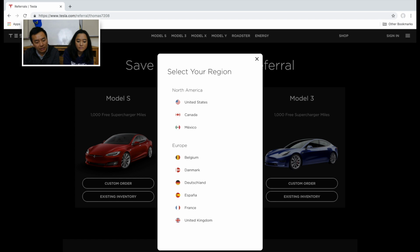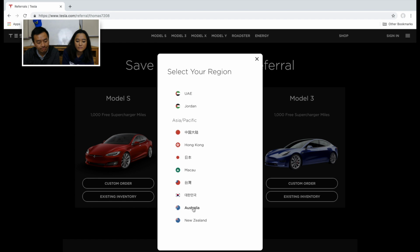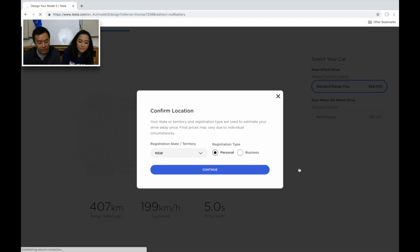So let's select our region, which is Australia, of course. And if you clicked it right, you will see that this will come up, save with Thomas's referral. Obviously this is mine, but it'll come up with save with whoever's referral you use. So let's click on custom order for Model 3. Alrighty, confirm our location, New South Wales, and it's personal.